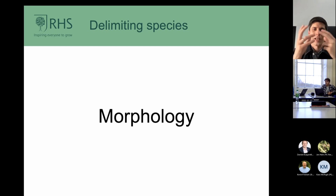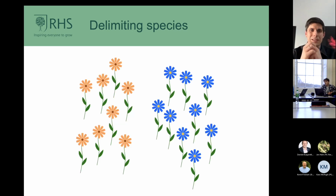So as I said, taxonomy is partially interested in delimiting organisms, and we would need to use some form of characters. And the obvious one would be morphology, basically what things look like. My examples at the beginning are rather simplistic, to hopefully get my point across, so bear with me. Imagine that you have these two plants. One is orange flowered, the other one is blue flowered, but that's the only difference we can see between them.